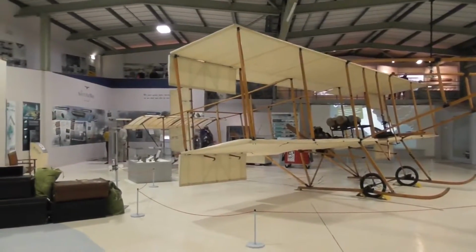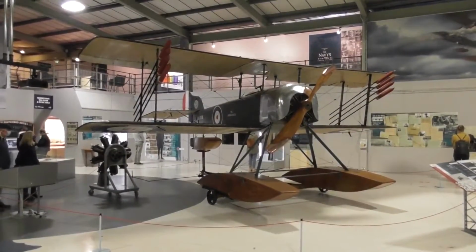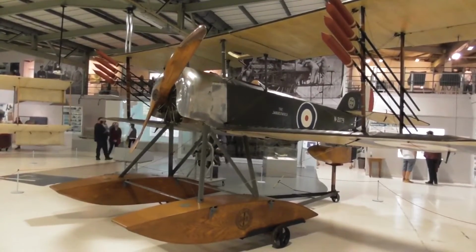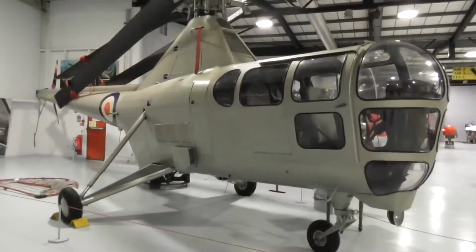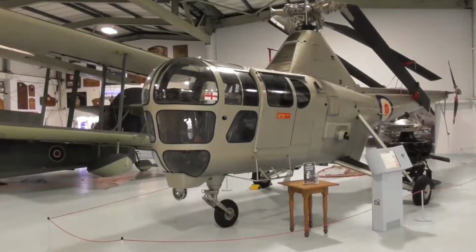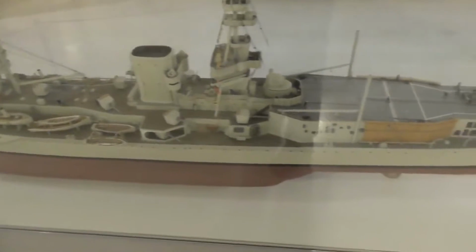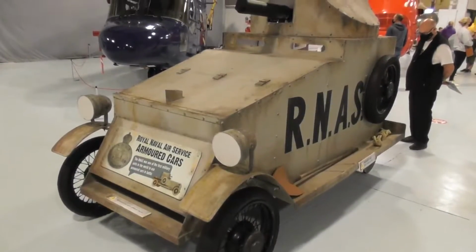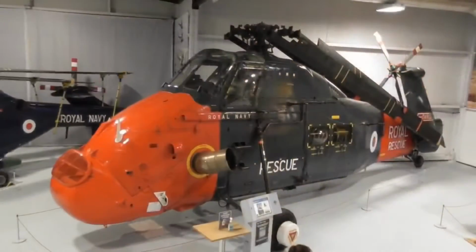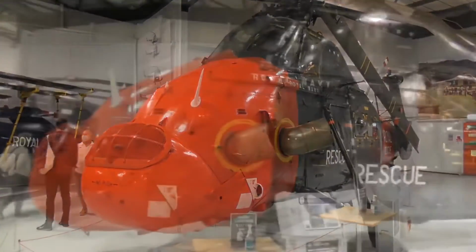The first hall contains a display about the development of naval aviation, from the early days of airships and fabric-covered wooden biplanes to modern jet aircraft and helicopters. In 2015, the Fleet Air Arm Museum marked the 100th anniversary of the first use of an aircraft for a combat search and rescue mission.